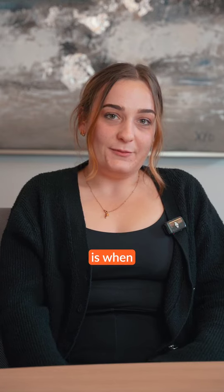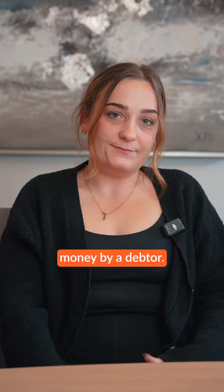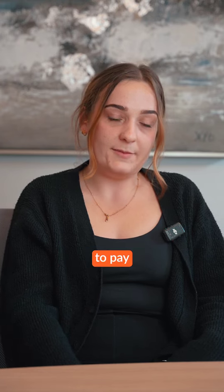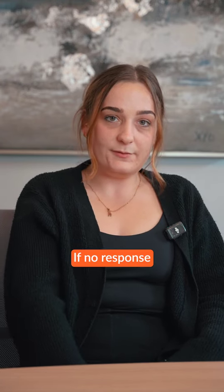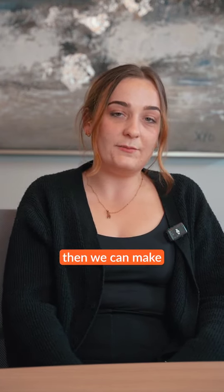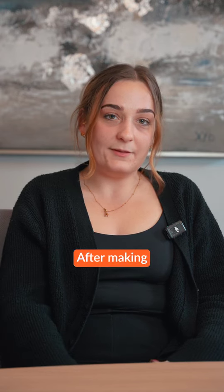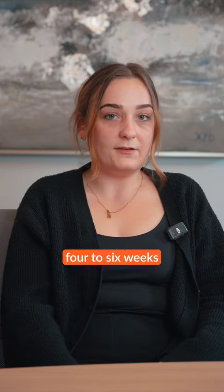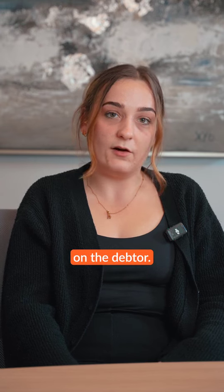A debt recovery claim is when a creditor is owed money by a debtor. We commence by issuing a letter of claim to the debtor, which gives them a final chance to pay within 30 days. If no response is received and the claim is not defended, then we can make an application to the court. After making the application to the court, we'd expect to hear back from them within 4 to 6 weeks with the sealing of the documents where they serve it on the debtor.